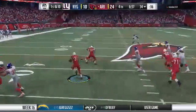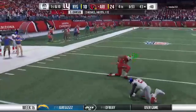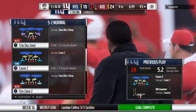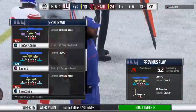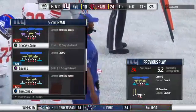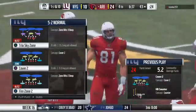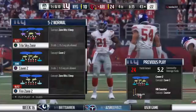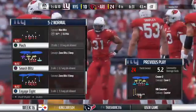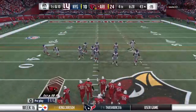They'll hand it off now. Johnson. And he's finally taken down, but not before getting across midfield and across the 45-yard line. Good yardage as he rumbles for 24 and a first. And now a first down following that long gain.